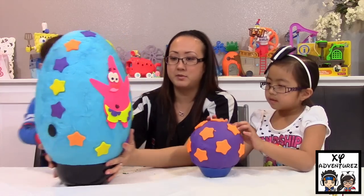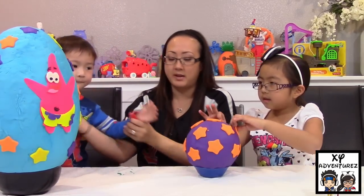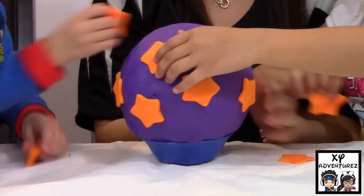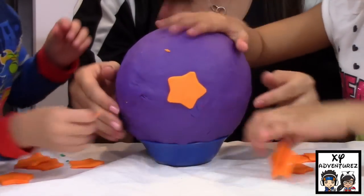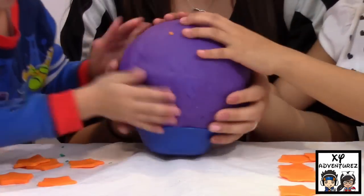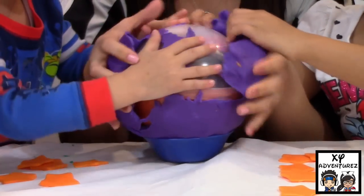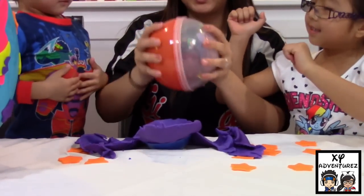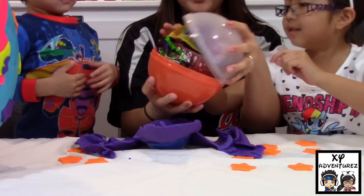And let's see, we'll start off with this one here. Let's move Patrick out of the way, and why don't you help open this one? Let's take off the stars first. Take off the stars. Go ahead, guys, take them all off. Ready? Let's start peeling. What is it? Here, I'll help you guys open it. It's a little slippery. What is in there?